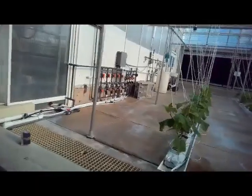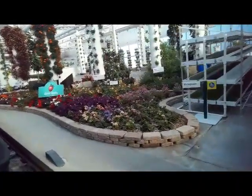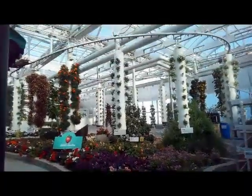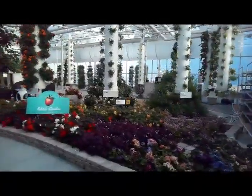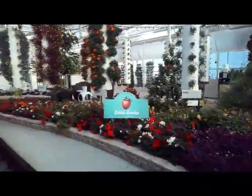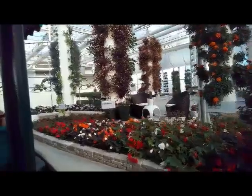Some of our best ideas have been inspired by nature, like these fruit and vegetable trees. By growing these ground plants vertically, we can increase yields and better control diseases. These crops taste as good as they look. In fact, we serve more than 15 tons of produce from our greenhouses and restaurants here at the land every year.